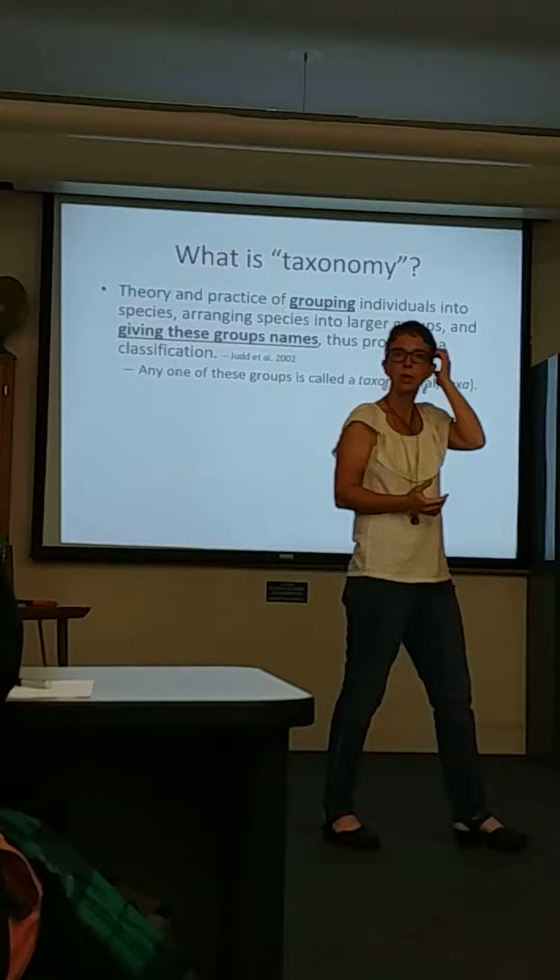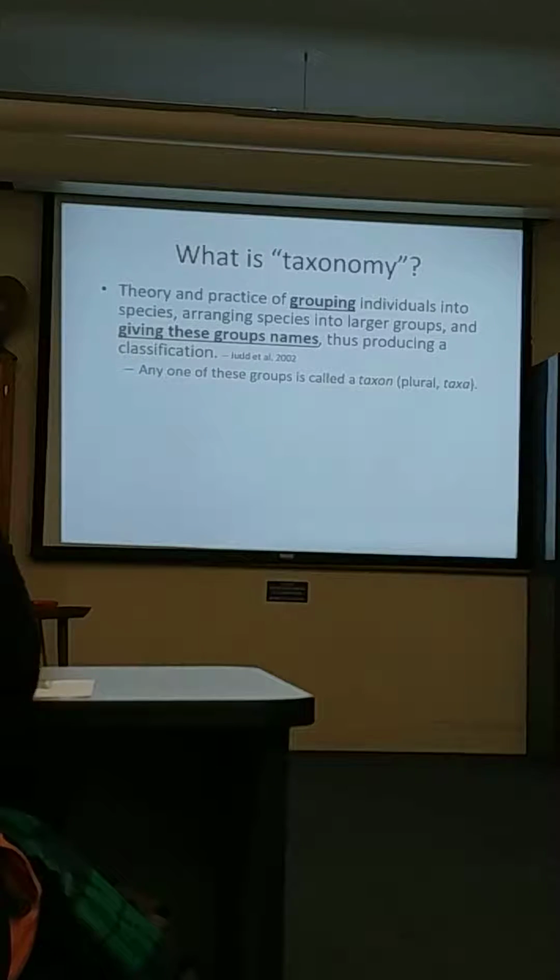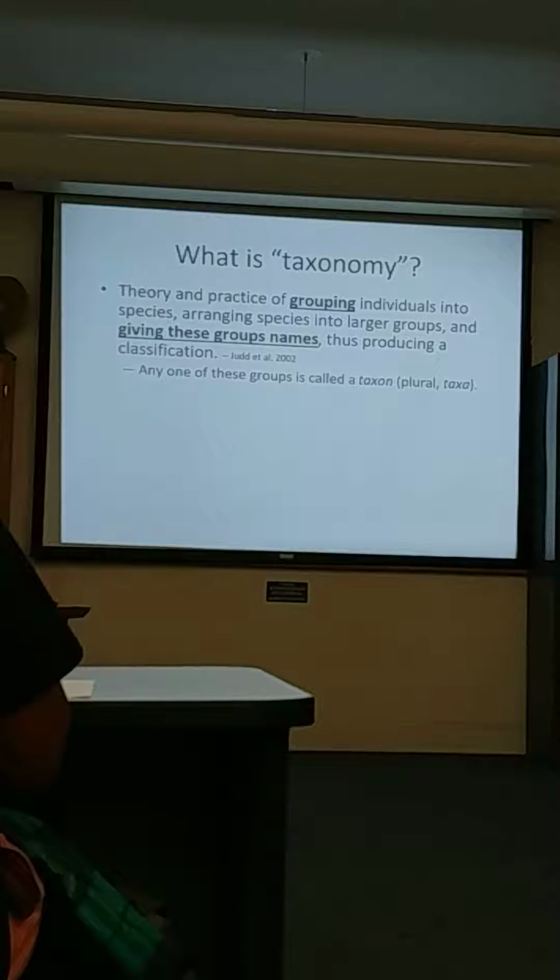So floristics is a related term. I think that was on one of the slides before. So people who do floristic projects are the people who go to an area, they collect and identify all the species of plants in that area, and then they publish them in a book or in a journal publication, and we call that the flora. So floristics is kind of the process of identifying and listing all the plants.